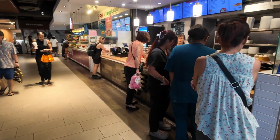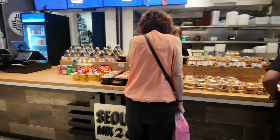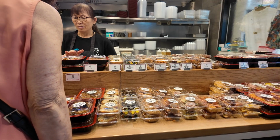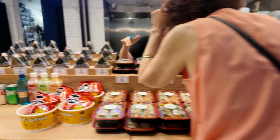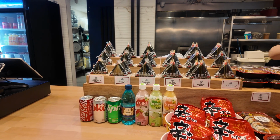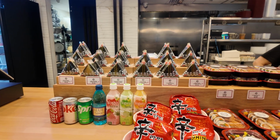I'll show you guys Soul Mix 2.0. They have a whole bunch of small grab and go things too, ranging in price. A lot are $5 and $6, $4 for inari. They also have bentos and musubis, and their musubis of course have a Korean flair to them. Kimchi Spam, pork kimchi, spicy pork.